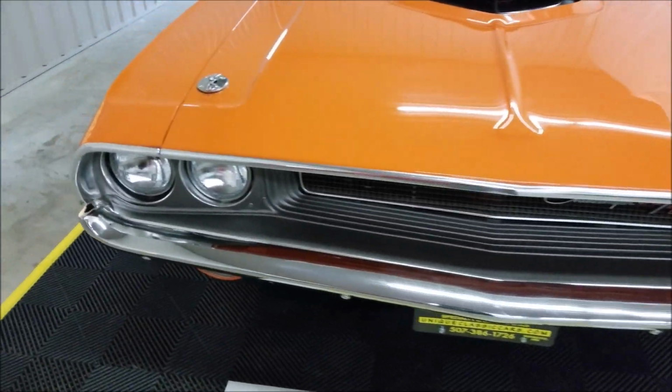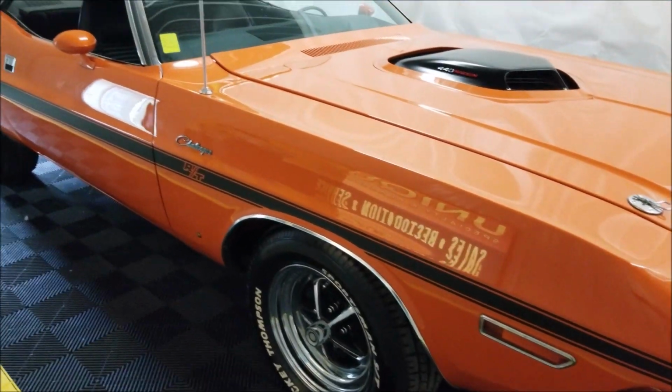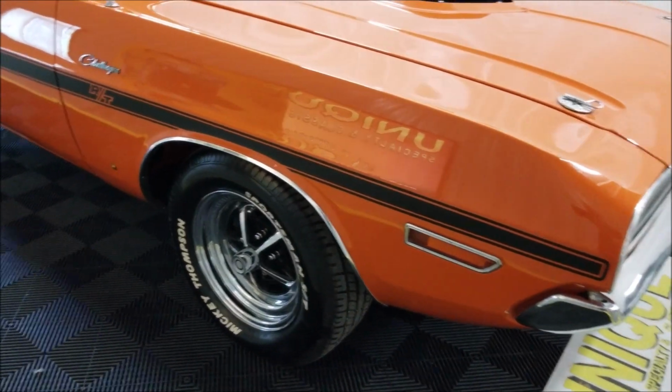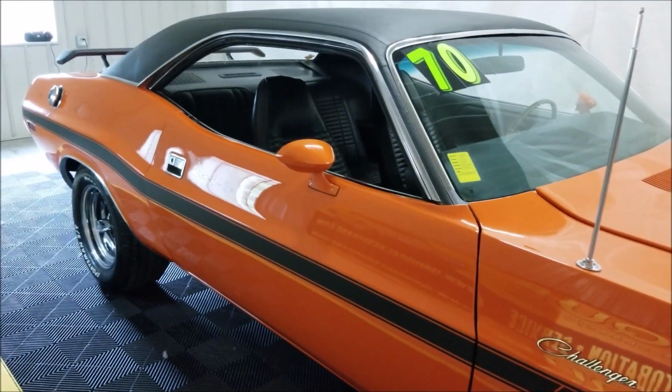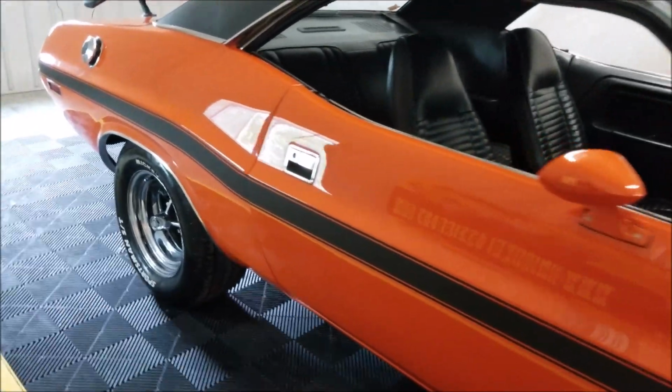Does have a rebuilt 440 and automatic transmission. Was built at the same time. See, it's still riding on the rally style wheels that it would have came with. 1970 from Dodge. We'll fire it up a little bit.